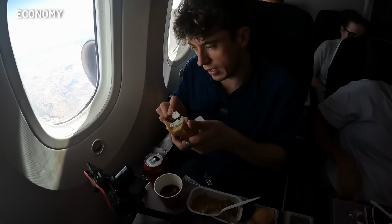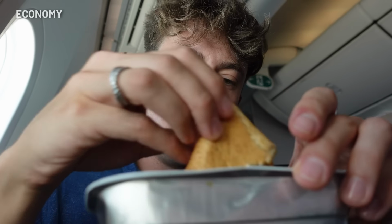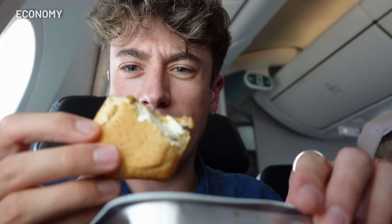Okay, we're slathering a big old lump of mysterious cheese on the bread, and then we're going to dunk it with some of the remnants of this broth that my chicken and noodles came in. Look at that. It sort of looks disgusting and appetizing at the same time. Let's try it.